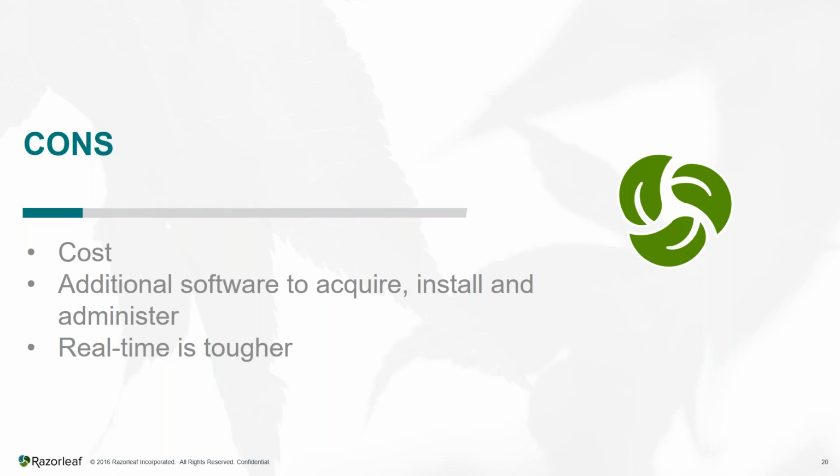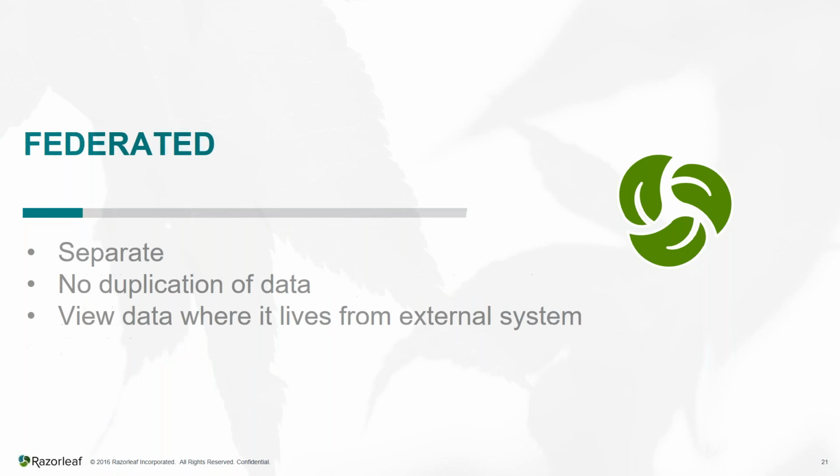Let's talk about our last integration option that we frequently run into, and that is a federated integration. Really, federated is quite a bit different than the integration solutions we talked about thus far. First of all, let's establish what federated means, because if you're talking politics, federated means one thing, but if you're talking IT, federated means something else. So when we say federated, we're talking about separating information from each other.